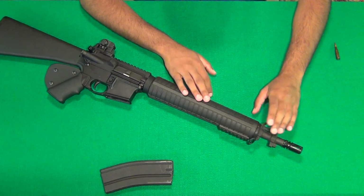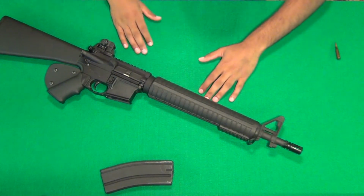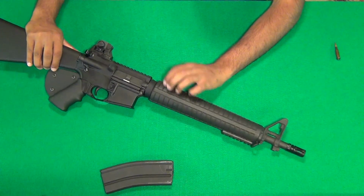I'm not too much of an expert on that. That's just kind of what I've heard, so don't take it as the end all be all about dissipators and whatnot, but that's all I know for now. Other than that, it's basically a bone stock rifle.